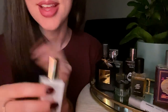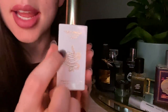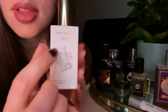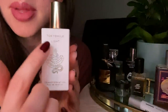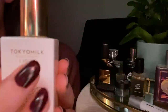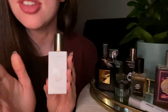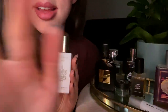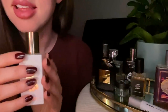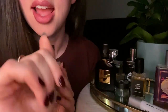Okay, so this one is called Transformation. It's this beautiful snake on the front with all these little details. And this is from the Tokyo Milk Light line, so they're kind of opposed in that way, but each line, like the dark and the light, has, I don't know, at least six scents, I think. No. The dark one has six scents, and this one has three scents. Just one, two, three. Just three scents.